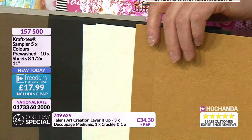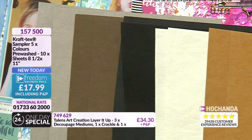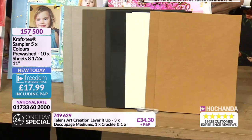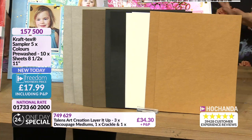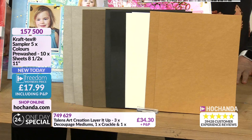Yeah, you certainly have. Great price as well if you're a Freedom member. It's a delivered price to your door, £17.99. If you want to stitch through these, you can. If you want to ink on these, you can do it. They're washable, so if you want to put them onto clothing, maybe onto a bag or something like that, absolutely perfect. £17.99. It's a great Freedom price.